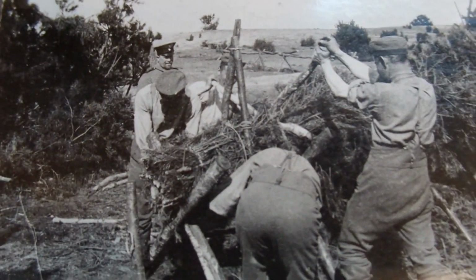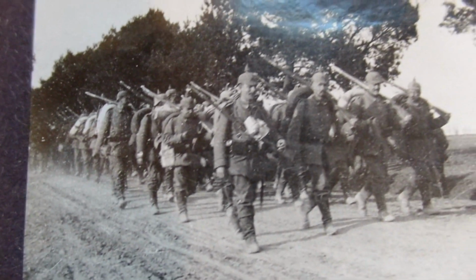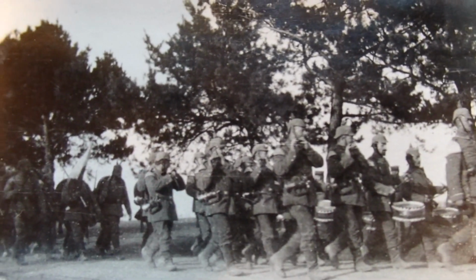Looks like they're clearing some brush here. Oh, we got some marching photos. Everybody's got their rifles there. Oh, we got the military band here. Fifes and drums, looks like. Everybody's wearing the pickelhaube. It's probably that same column of soldiers there. Continues in this picture. Man, look at the size of those packs, too. It's crazy. I wonder what unit this guy was in. It almost seems like with the work they're doing, maybe it's like a pioneer unit of some kind.